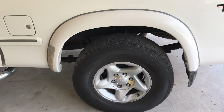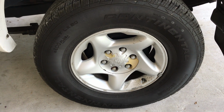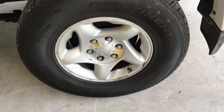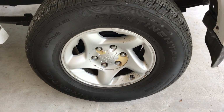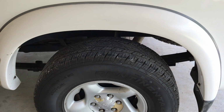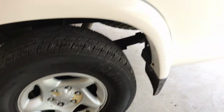I found the rims that I really want to replace these stock Toyota wheels with, because one guy commented in one of my previous videos not to paint the wheels black, so I'm gonna get some black rims to replace these stock Toyota wheels. I found a tire shop that actually sells some KMC XD series wheels that I'm gonna change them out to.